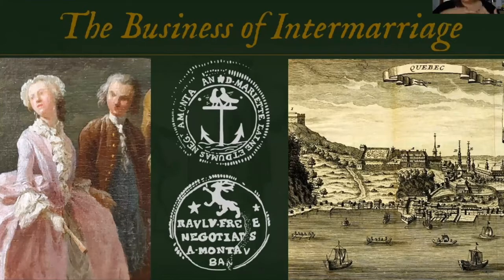So when we're talking about merchant operations and the dynasties of merchants in Montauban, it was important to intermarry between families in the town. A lot of these families were all Protestant, so they kind of went to the same churches. They knew each other through social circles. So intermarriage was actually kind of a smart idea as it was, but intermarriage allowed partnerships to be created.